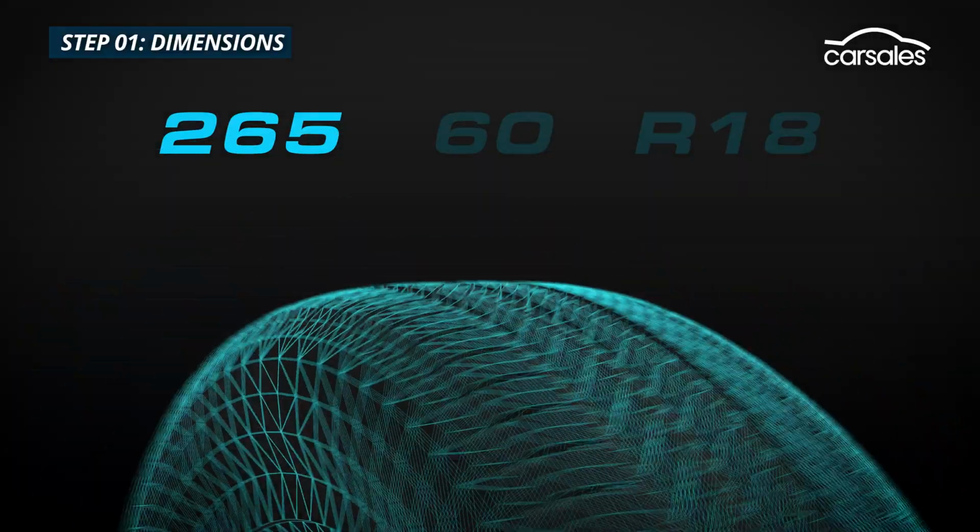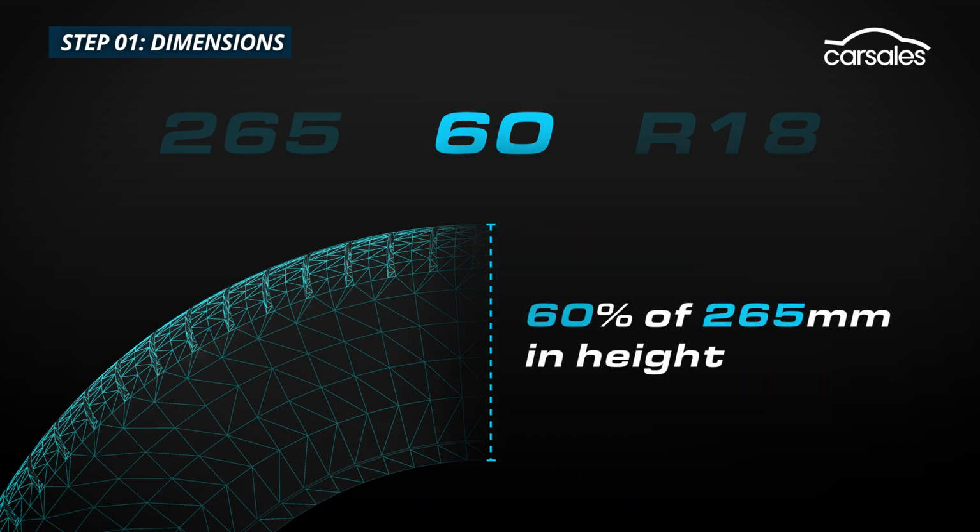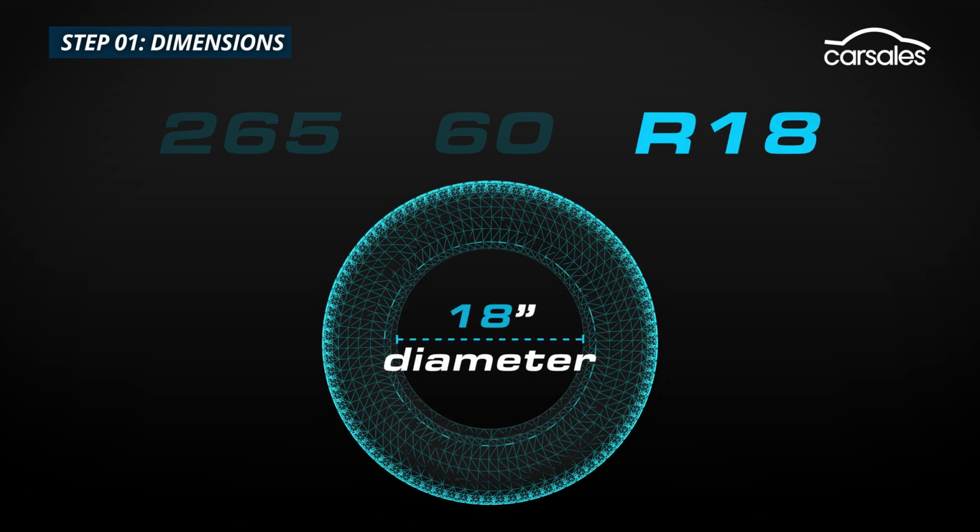The first number refers to the tyre's width in millimetres. The second dictates the aspect ratio, or how tall the sidewall is as a percentage of its width, while the R figure denotes the wheel size.